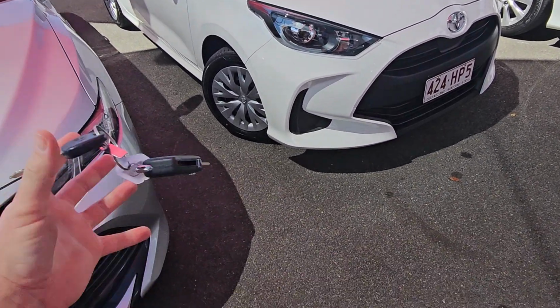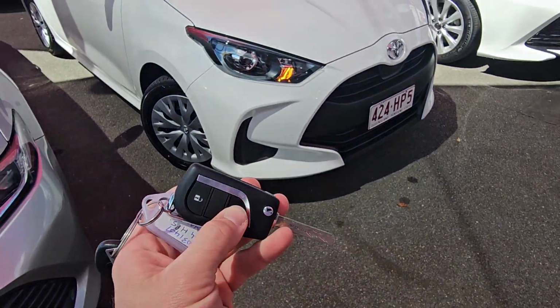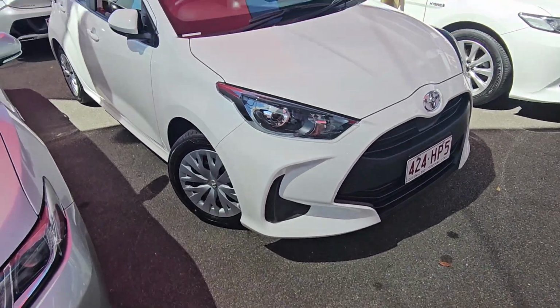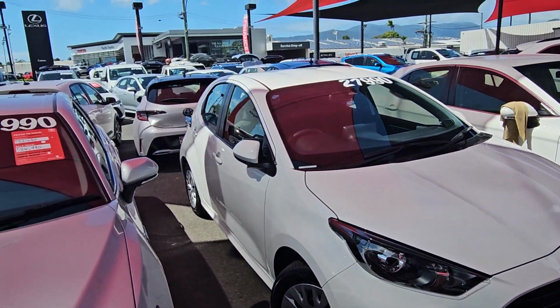We've got a couple of keys here with it, central locking all working perfectly, and of course your spare key there on the back as well. Absolutely glamour of a car. I understand you guys are down south, that's no dramas at all.